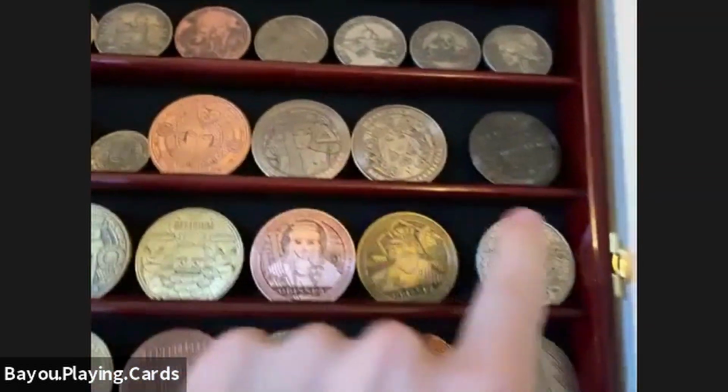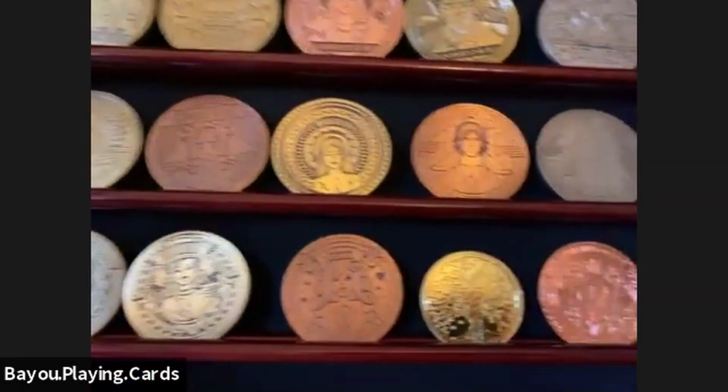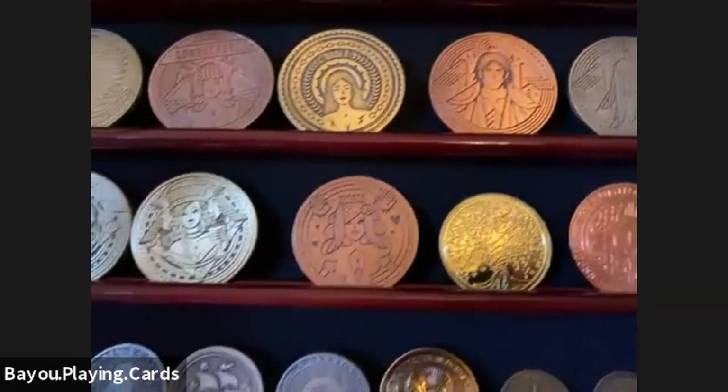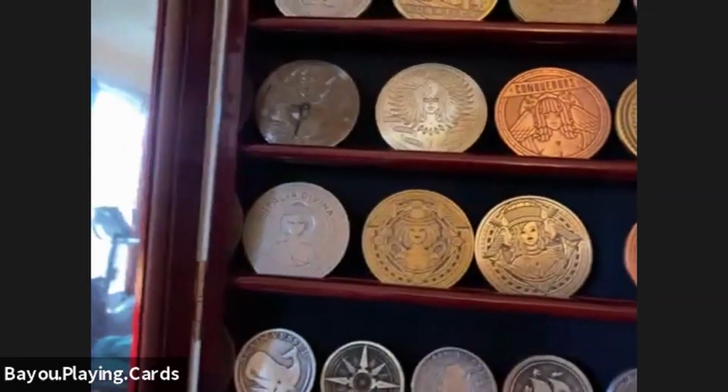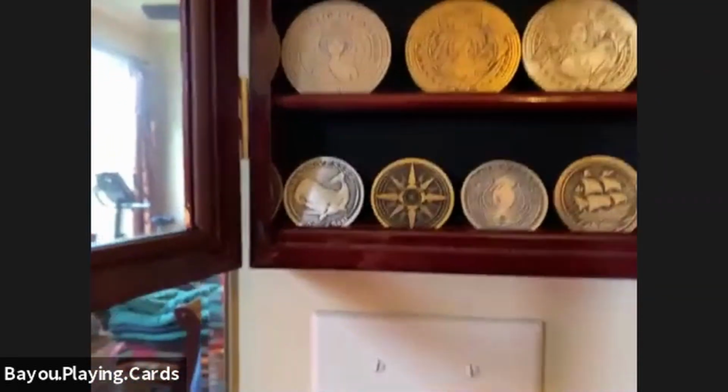All right, and most of the rest of these are Third Way Industries. I've got almost every Third Way Industries coin. I'm missing one. His very first one was for Omnia.